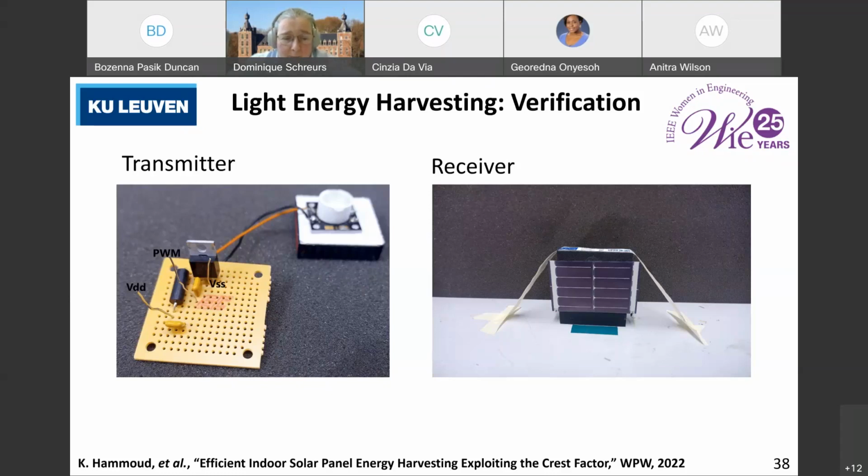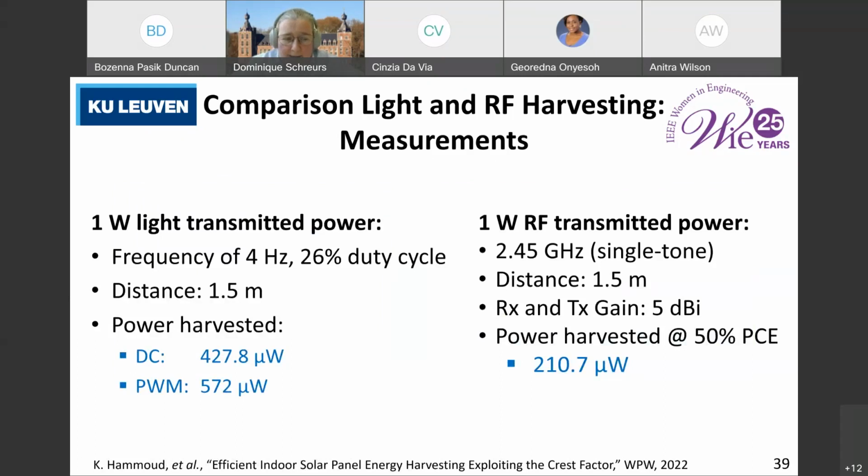So we have the transmitter. This is a very simple, well, in-house made design, where we apply pulse width modulation to an LED, and here the corresponding solar panel as the receiver. And we compared here, based on measurements, what we can get if we supply 1 watt of power, either to the base station or to the LED driver. And as you can expect, the power level is higher for light than for RF transmitted power. It's about a factor of 2 for DC. But you see, you can improve it further if you use a dedicated waveform.